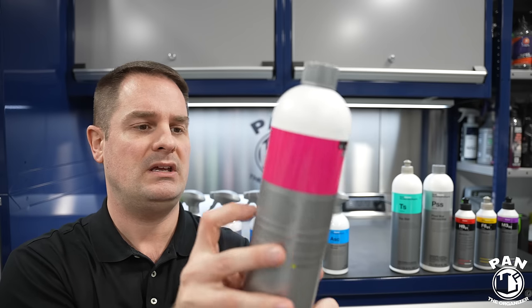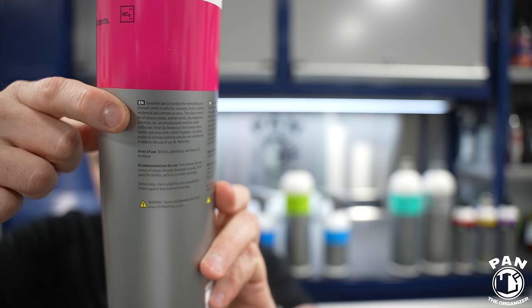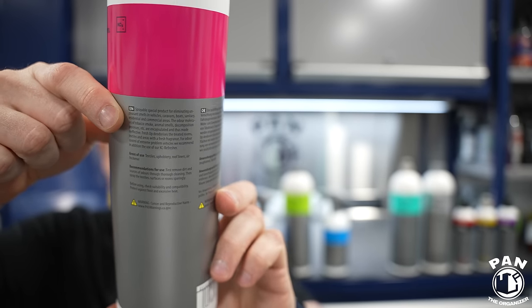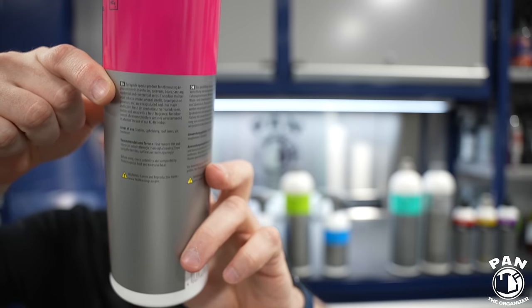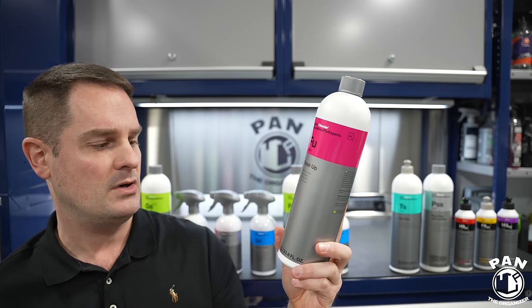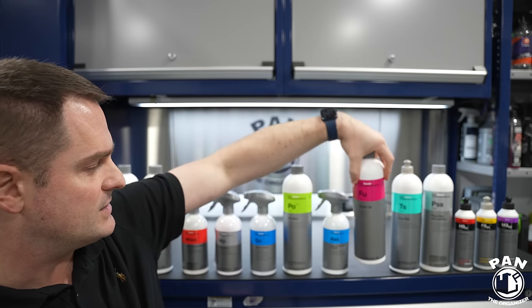So let me show you the label here in the back. Once again, hopefully you guys can read this. So odor eliminator for cigarettes, if you have food spills or accidents, if you have pets, that kind of thing, it's going to leave a fresh fragrance. You can use this on upholstery, roof liners, your floor mats as well. And so, just spray on, you leave it there, you let it dwell, and it is good to go.